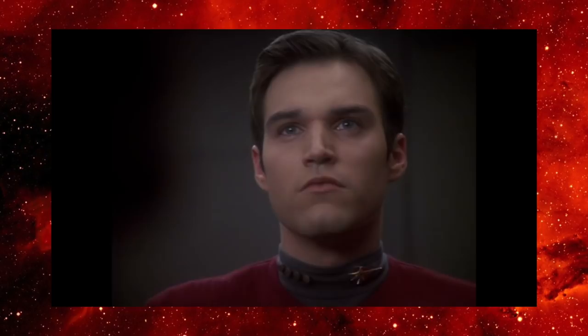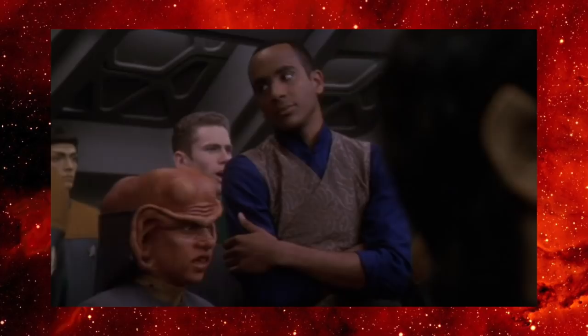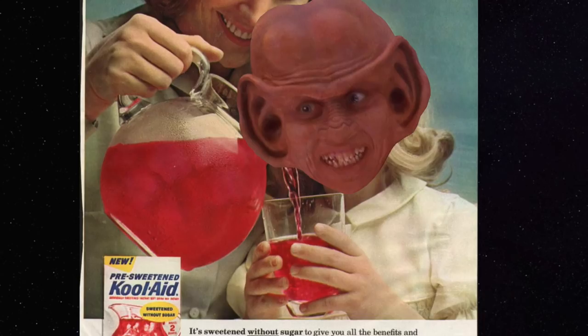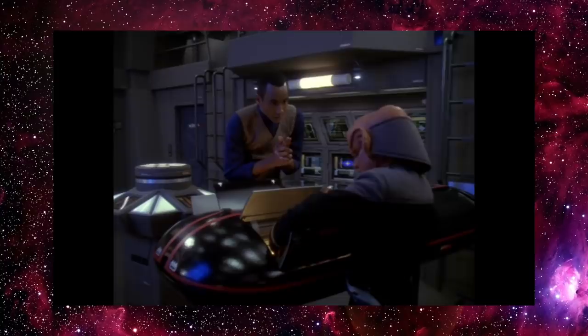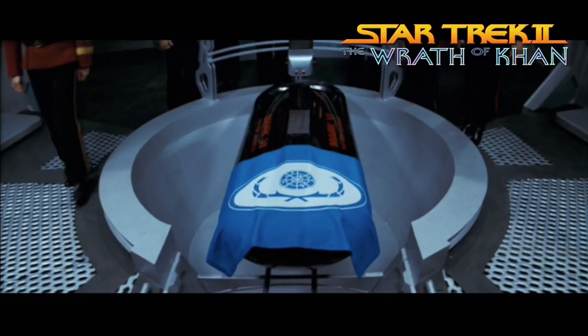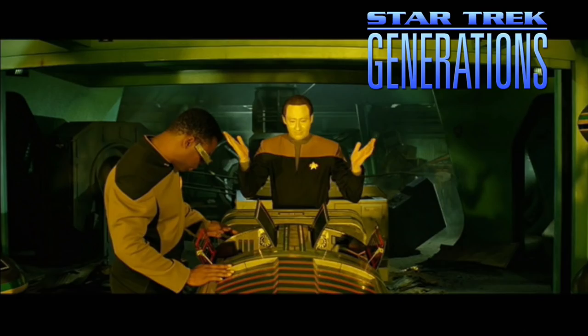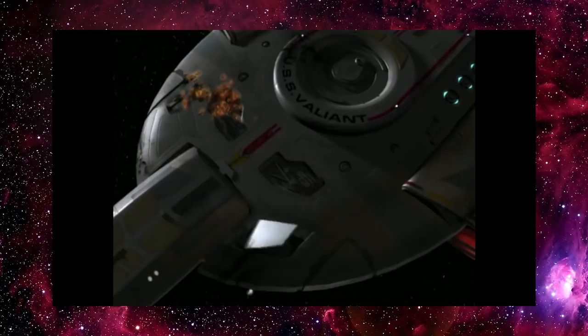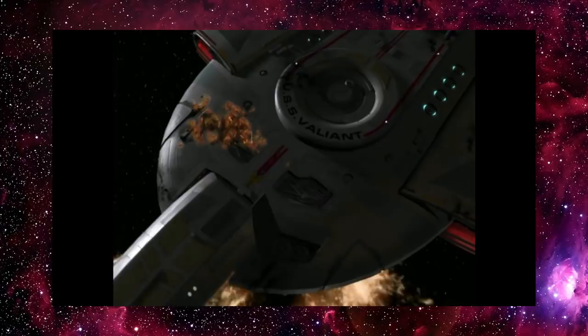It's a foolhardy mission that Jake objects to, but Nog is all in because he's honored to be a part of Red Squad. Basically, he's drunk the Kool-Aid. During the episode, Nog is modifying a torpedo. It looks like a reuse of the torpedo prop used in Star Trek 2, 3, and 6. And Generations. And, well, it's used a lot. Long story short, the mission fails, the Valiant is destroyed, and practically everyone dies.